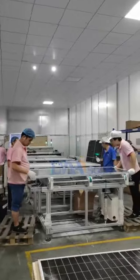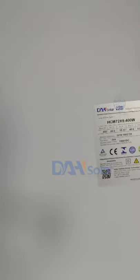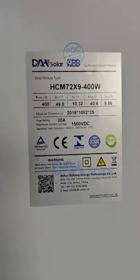And here I would like to show you our sticker. This is the mono, 72 cells, and 400 watts. The M means it's mono. Yes, it's our own brand. 72 cells.